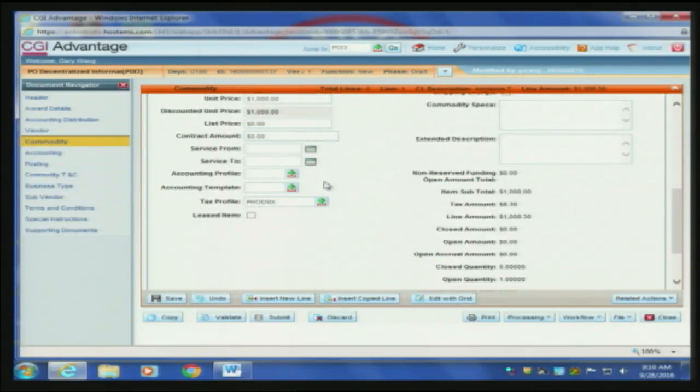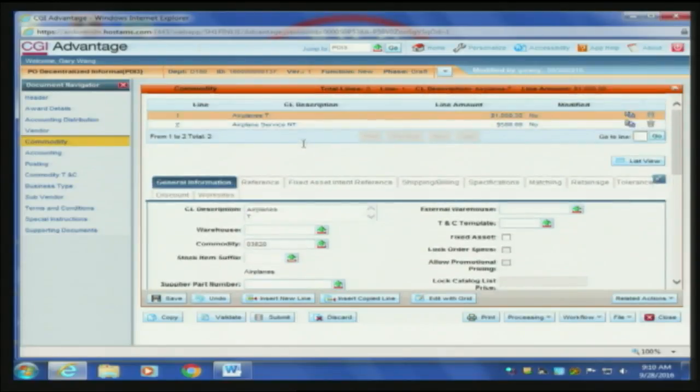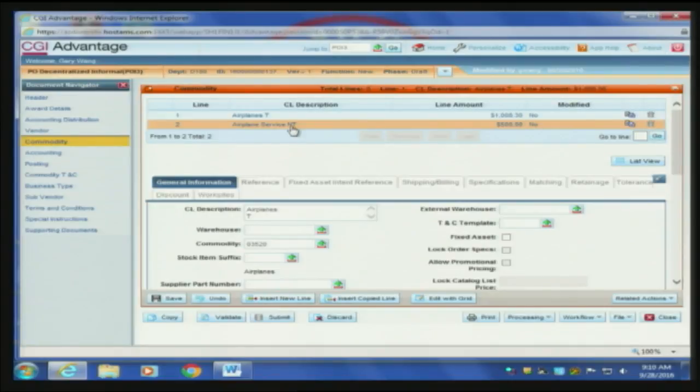So down here, there's a tax profile, it's Phoenix. So there's Phoenix tax on this particular line, okay? All right, then on line 2, this is the non-taxable line, and the reason this is non-taxable, let's say this is services, and certain services aren't taxable, right? So this is airplane services. I said the first line was buying an airplane, that was taxable. The second line is airplane services, non-taxable, right? Then they want you to put this NT like that, so it's easy to identify.